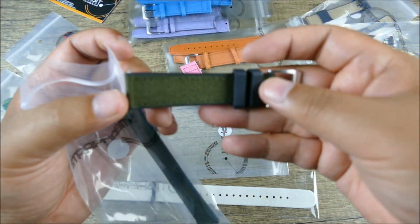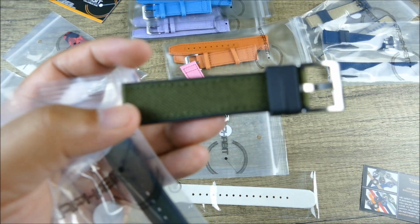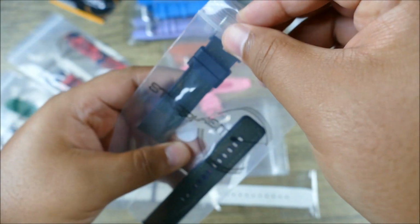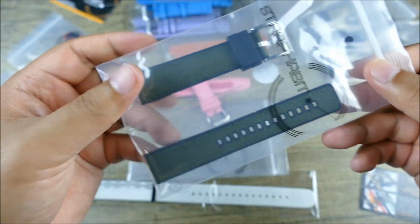I mean, could you imagine this? As much as a sailcloth can be used as a tactical strap, I'd say these are a little bit more dedicated tactical strap, where maybe just a touch less versatile, but I think a little bit more purposeful in their design to say, okay, hey, this is for more of an active watch.